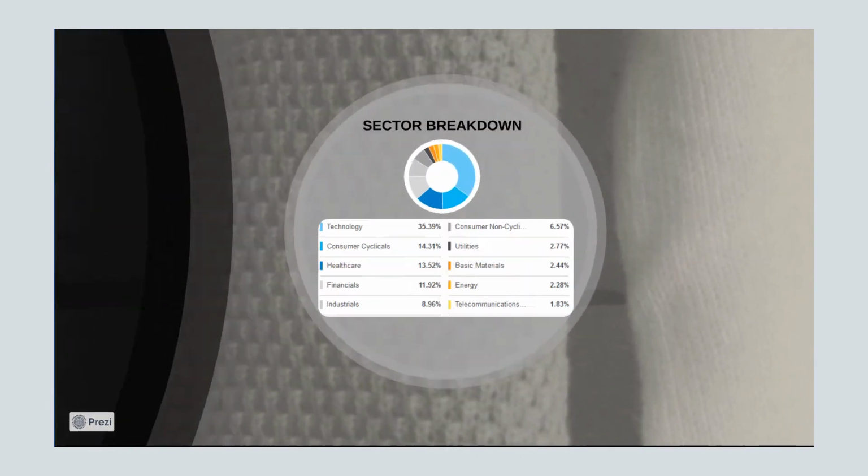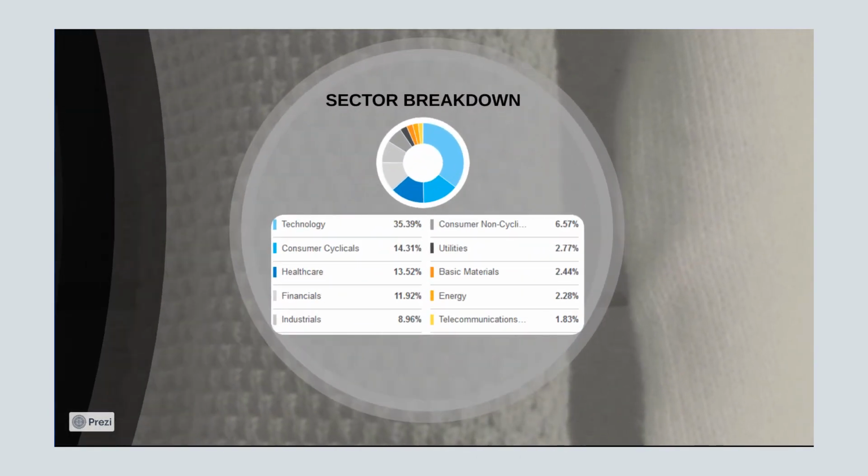Now, looking at the sectors that make up the SPY, the tech sector as a whole makes up 35% of the fund. And if you were to take the four sectors of technology, consumer cyclicals, healthcare, and financials, you'll see that those sectors make up 75% of the SPY. And so it's worth being aware of the news flow in those sectors.